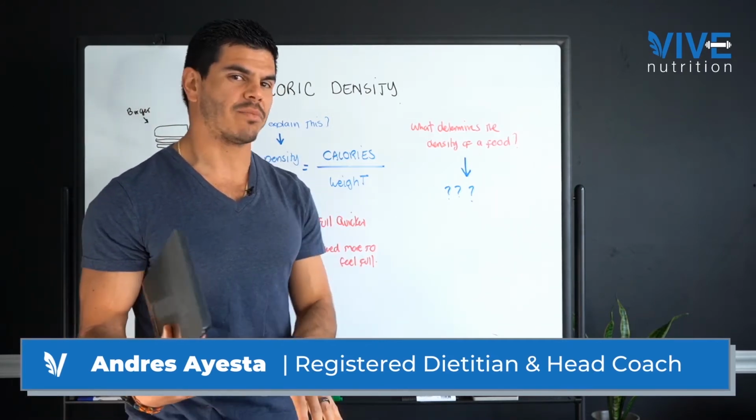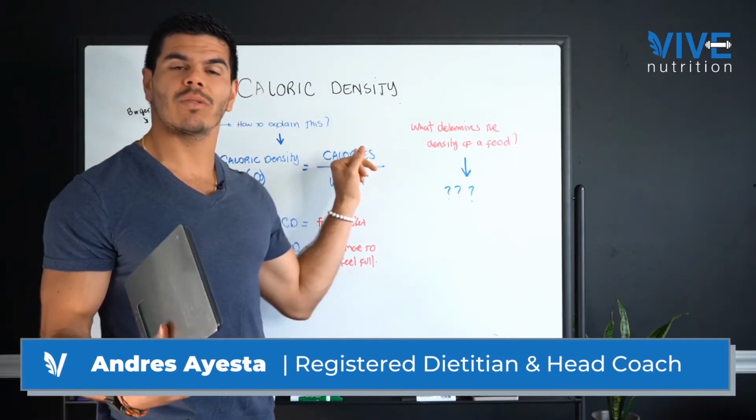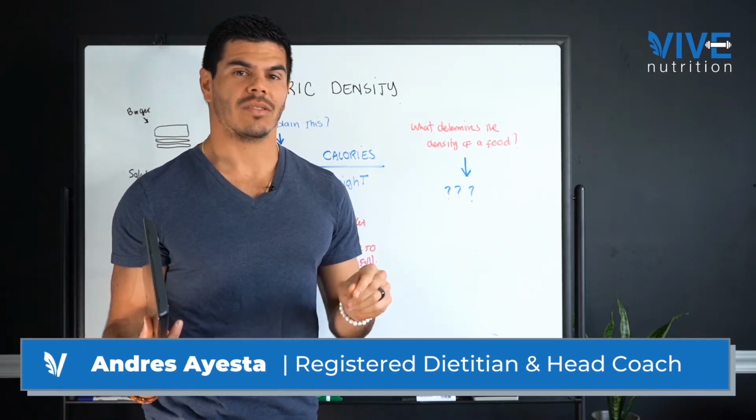As another example, you would take a slice of pizza. The slice of pizza is going to have maybe like 300 calories, but the weight is not going to necessarily be as high. It's actually going to be low.